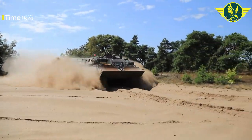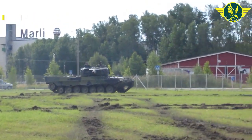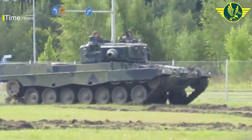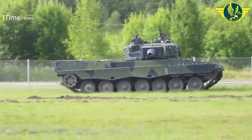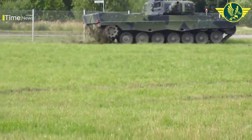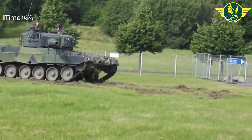Various iterations of the Leopard 2 continue to be operated by the armed forces of Germany, as well as 13 other European countries and several non-European states around the world, including Canada, Chile, Indonesia, and Singapore. Some operating states have licensed the Leopard 2 design for local production and domestic development.